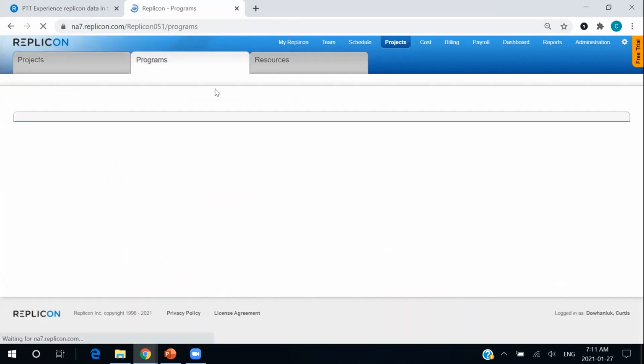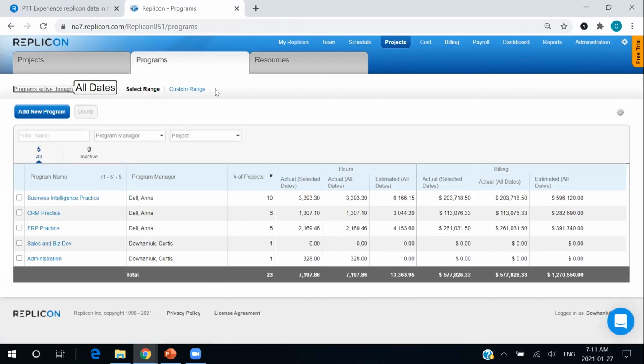So at the top of our project structure, we have our programs, and the programs are larger initiatives within an organization. What it boils down to is they are essentially a group of projects. And this can be as many projects as you see fit, or as you can see with our poor, lonely sales and business development and administration, as few projects as make sense.